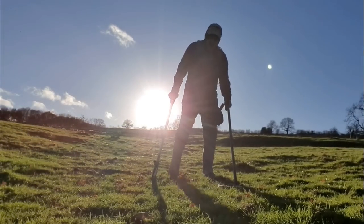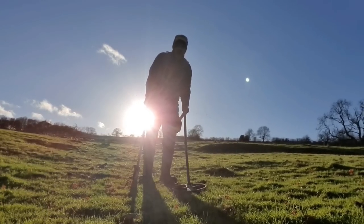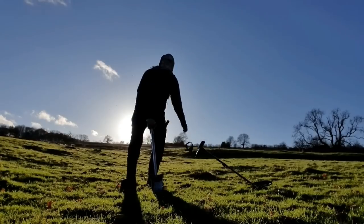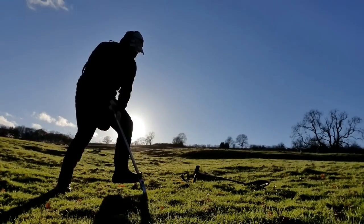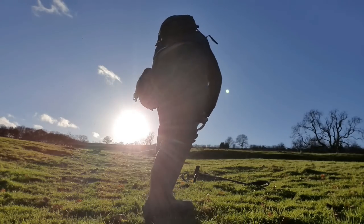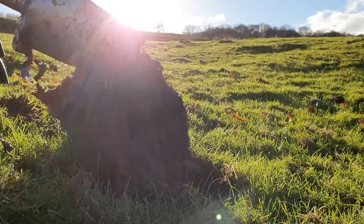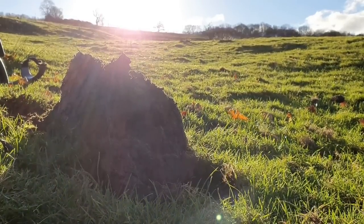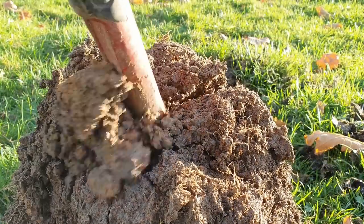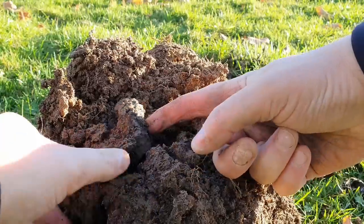It's getting a little bit cold. I like this. 91. I reckon it's going to be a threepenny bit. Flipping threepenny bit, I just know it. It's in the clod somewhere. There. It's gonna be a threepenny bit, I just know it.